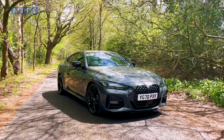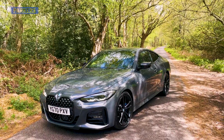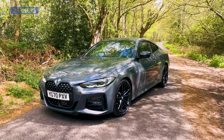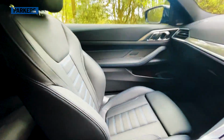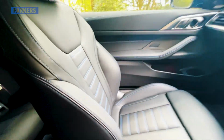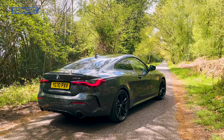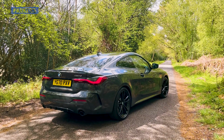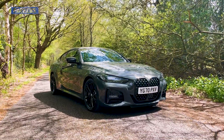So this is the 420d that I'll be comparing with my 420i. It's in Dravit Grey, has the jet black alloy wheels and a darker interior that for me looks far less sophisticated than the lighter oyster spec leather in my long-termer. Although maybe I'm a little biased. If you disagree, let us know in the comments. But now let us find out how it compares to my 420i long-termer.